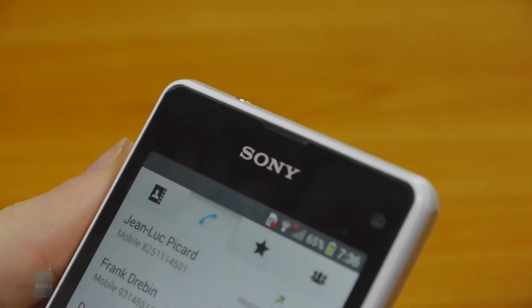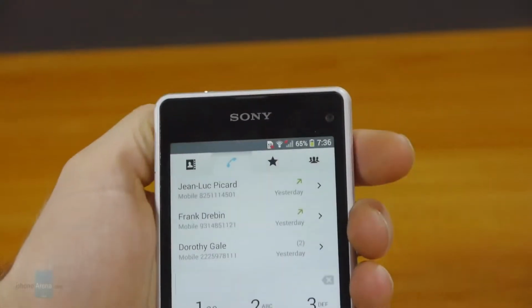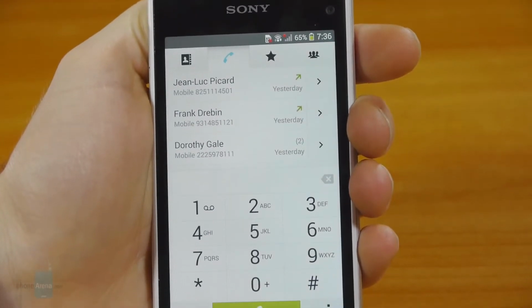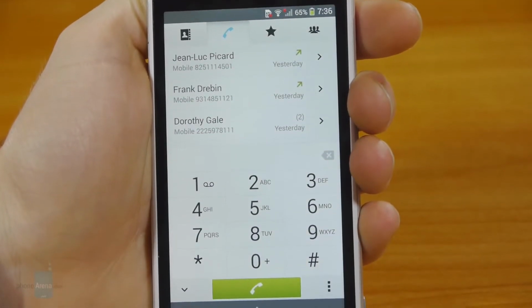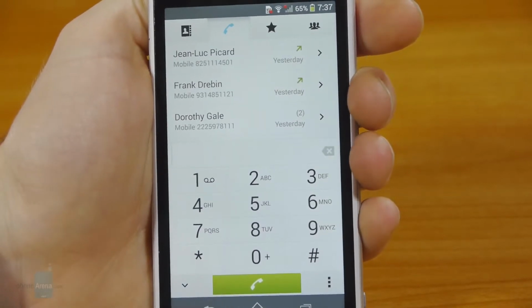Its earpiece is pretty loud and relatively clear. There's just a bit of distortion that can be heard in the sound, but overall things sound very well. Meanwhile, your callers will be treated to an equally good sound thanks to the Z1 Compact's quality microphone.